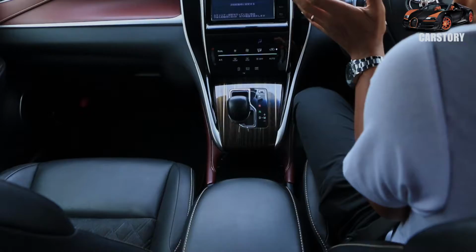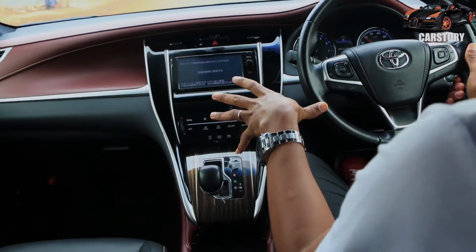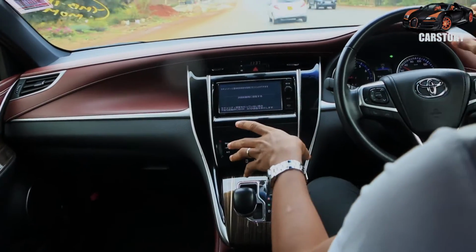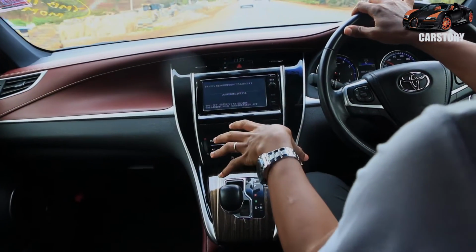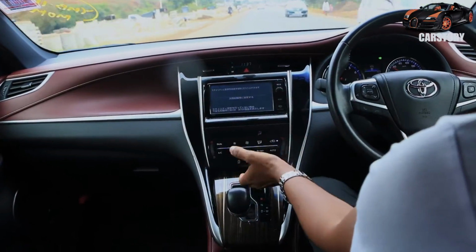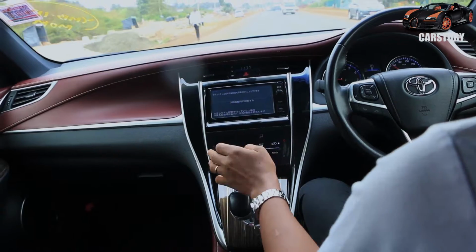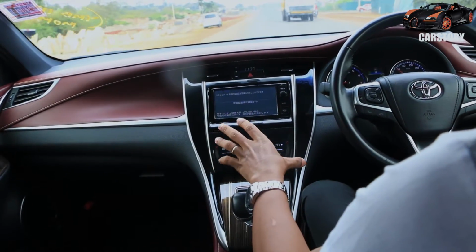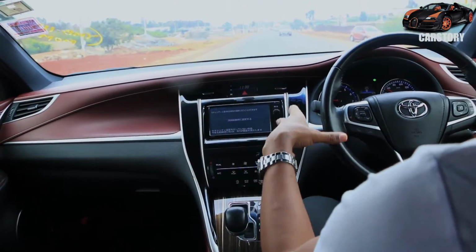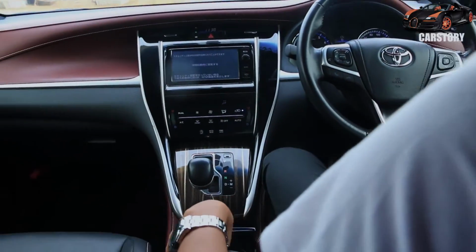Now, the general interior look of the car, especially the front part, looks really classy. You can see how the gear lever and the display are well blended, and of course it is attached. It is all touch, from up here to down here. It's a full touch screen. This is where you control your climate, your radio, and the stereo system, and of course you have the gear lever here. You have spaces here.